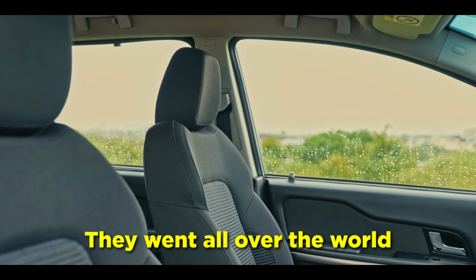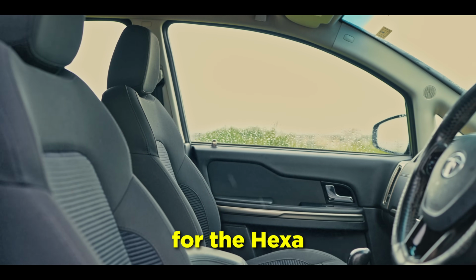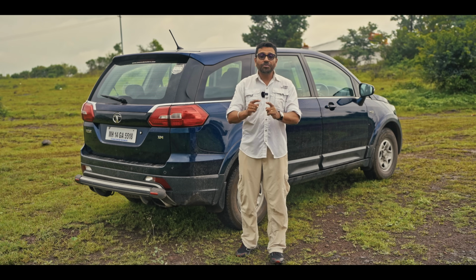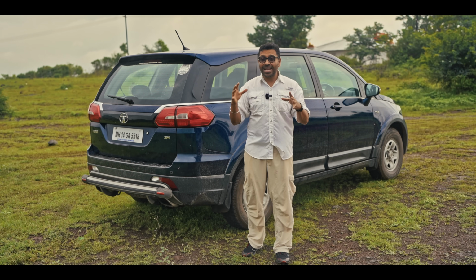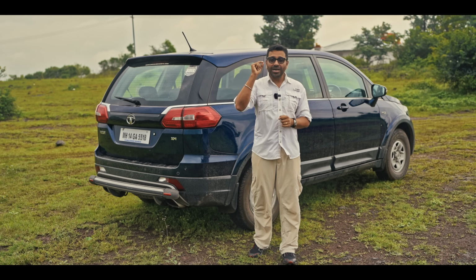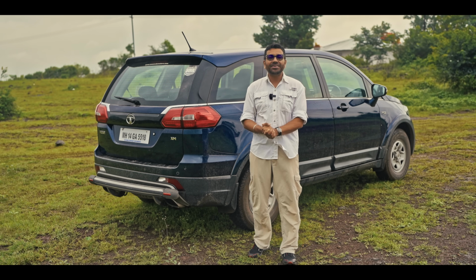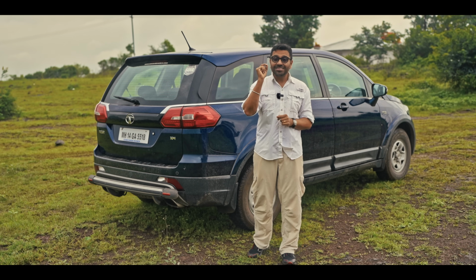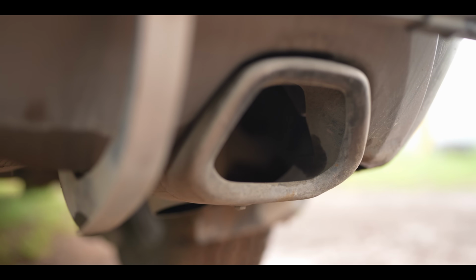They went all over the world scouting for the best suppliers for the Hexa, because Tata Motors had a problem then, and that problem was perception. The Indica hangover was still alive and present. The Aria, even though it was a differentiated product, did not have top-of-the-line quality, and Tata Motors really needed to address quality, and they did that in stunning fashion with the Hexa. And I must point out that the Hexa had twin exhausts, but only one of them was genuine.